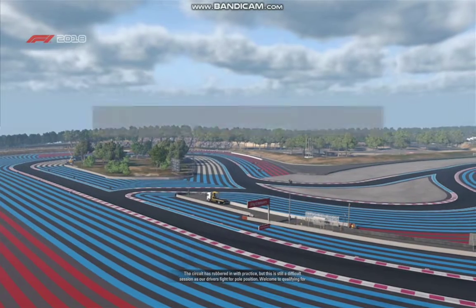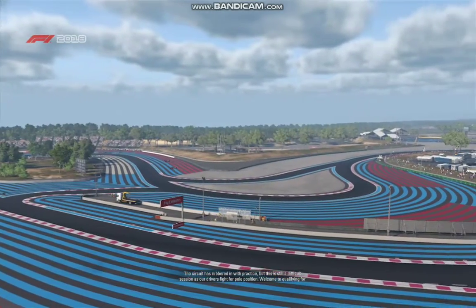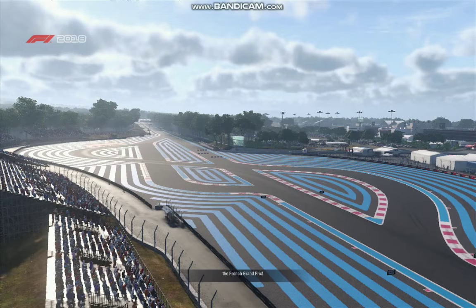The circuit has rubbed it in with practice, but this is still a difficult session as our drivers fight for pole position. Welcome to qualifying for the French Grand Prix.